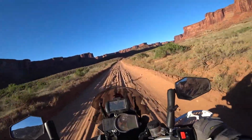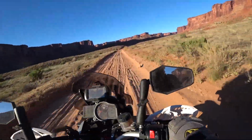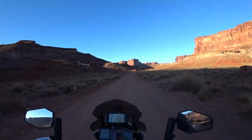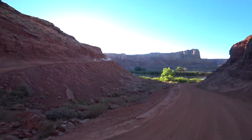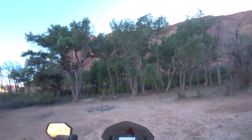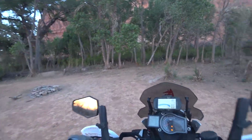Soon after reaching the boundary of the national park, we hit the graded road leading back to Moab. We said a quick goodbye and wished our new friends well on the rest of their journey and went our separate ways. Continuing down to Mineral Bottom, we found a nice spot to set up camp. Unfortunately for everyone watching, I thought the adventure was over, so I stopped filming.